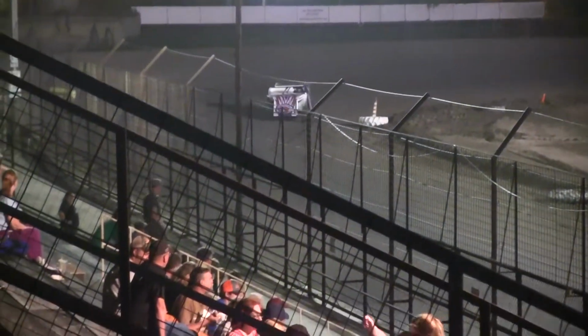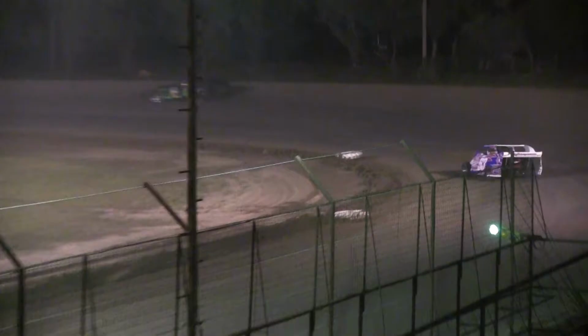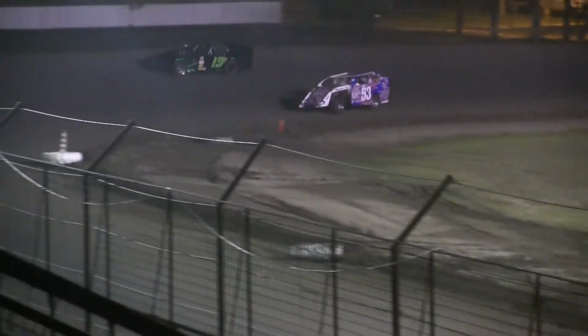Watch Oaks down the backstretch this time, folks. Good speed down the front stretch, a smooth line into turn number 1. Car slides up the racetrack a little bit on the exit. Now watch this run down the backstretch, all the way off the speedway. Sets the car up, dives it down to the bottom in turn number 3.